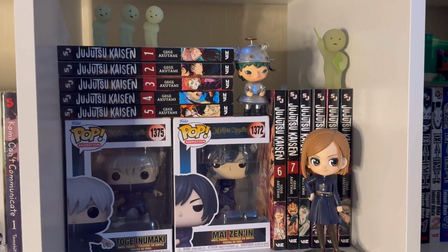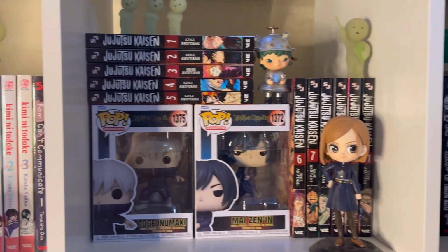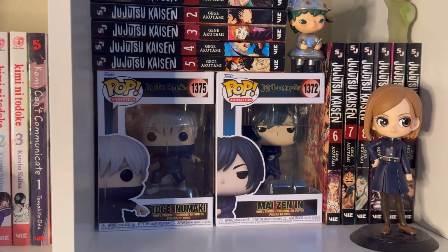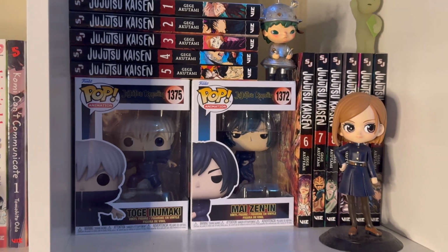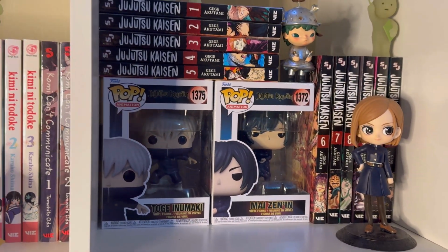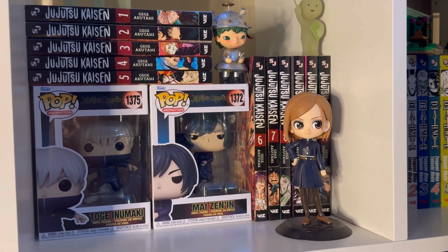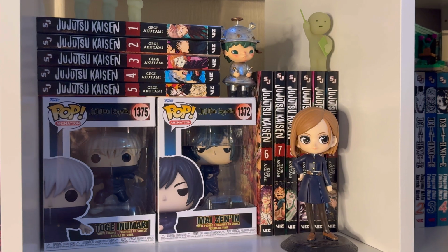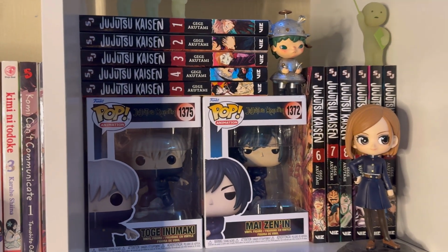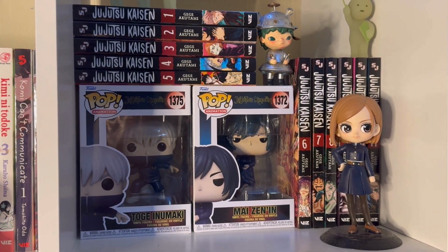So this is my Jujutsu Kaisen shelf, so I've got volume 1 through 11, and I have 2 of the Funko Pops as well, which is cool. A few of my Funko Pops I've had to display elsewhere. I think there's 20 odd on my other shelf just because I don't have the room on this shelf to fit the books and the manga. I was really lucky with how I displayed this shelf so I could fit these 2 in.